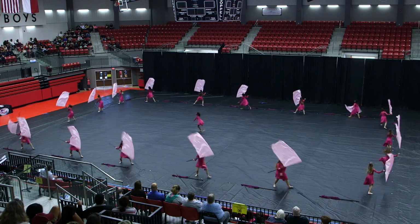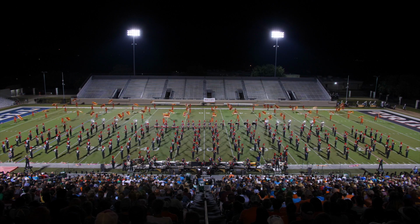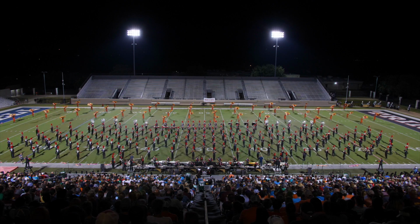At the intersection of grace and athleticism is color guard. Color guard, as defined by the Prosper Band, is the section of the band that provides the visual impact to our marching band productions.